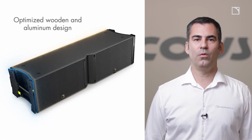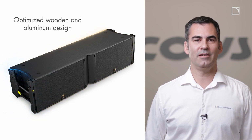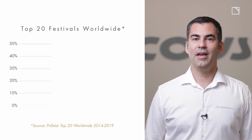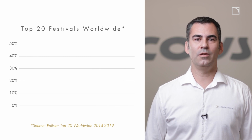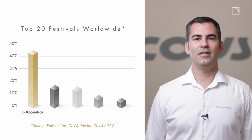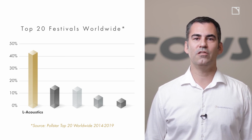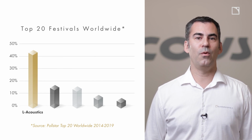The second breakthrough was the innovative mechanical design of K2. It reduces the weight of the enclosure without any acoustic compromise. All of this attention to detail and more has led K1 and K2 to becoming the dominant players in the full-range market. Since the launch of K2, L-Acoustics systems have captured more of the world's largest festivals than the next four brands combined.